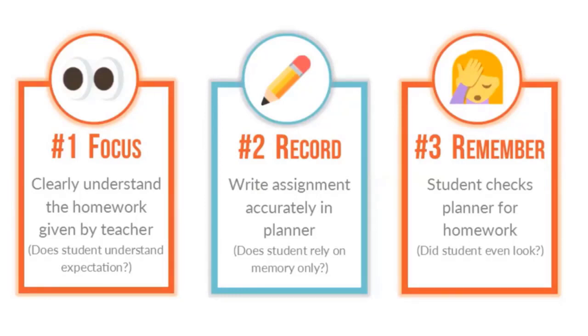And then the third thing is, can they remember when they get home to you? Can they remember to check that planner for homework? Did they even think to look? I think that is the biggest battle at our house. We struggle to remember to look, all of us, including the parents.